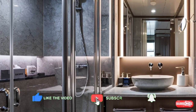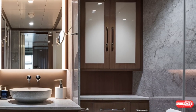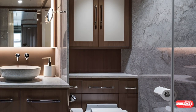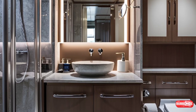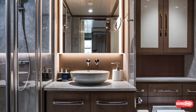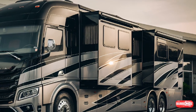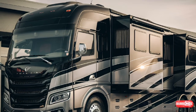hotel suite. And now, the bathroom, an area where many motorhomes compromise, but not the Platin. Here, you get a separate glass door shower, a modern ceramic toilet, and a sleek vanity with a stylish sink. The mirror lighting, quality fittings, and smart storage create a spa-like environment. It's clean, spacious, and luxurious, offering all the amenities of a high-end apartment bathroom.